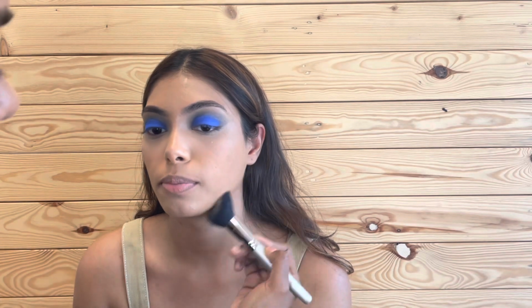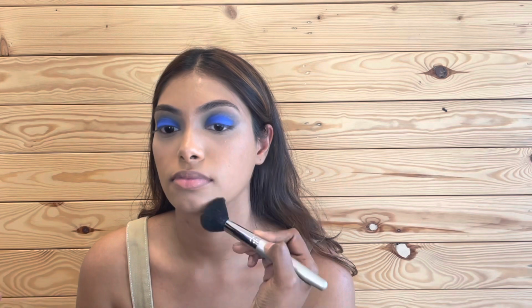To set the rest of her face, I'm using a Mineralize Skin Finish in the shade Medium Tan by MAC. I do know it's a bit odd that I'm only applying powder on her neck and the lower part of her face. We had some technical difficulties and the footage got cut off.